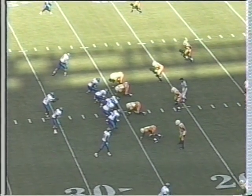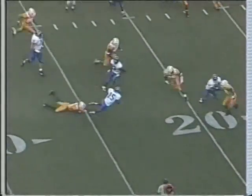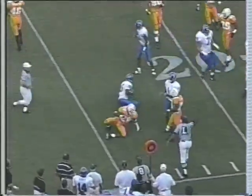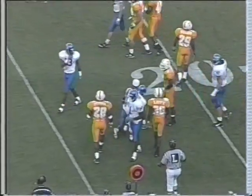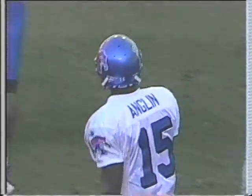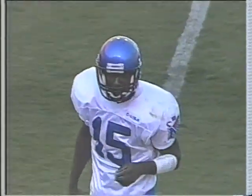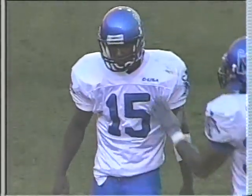All right, Memphis with the football. This will be the last play of the quarter. And the quarterback, nowhere much to go. Raynock Thompson made the stop. Anglin is in at quarterback now. He is a much quicker, much more athletic quarterback than Suber.